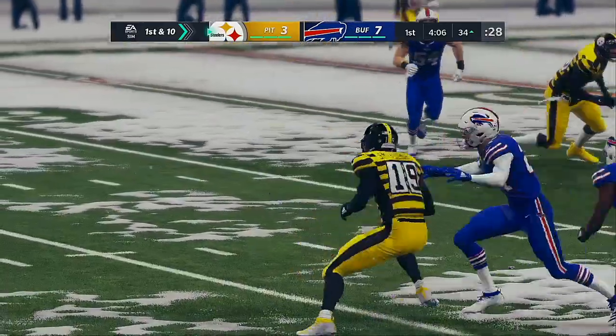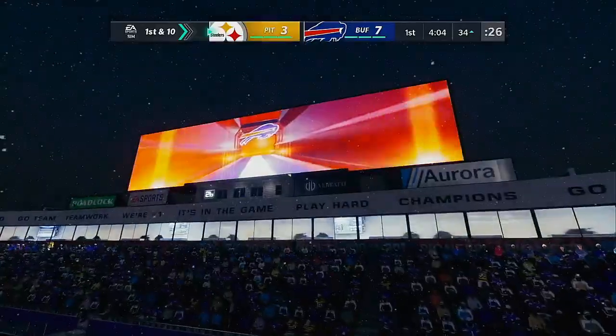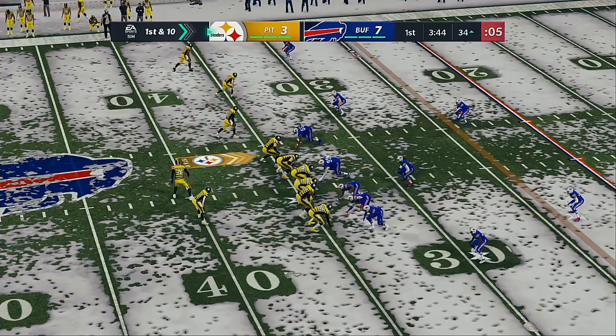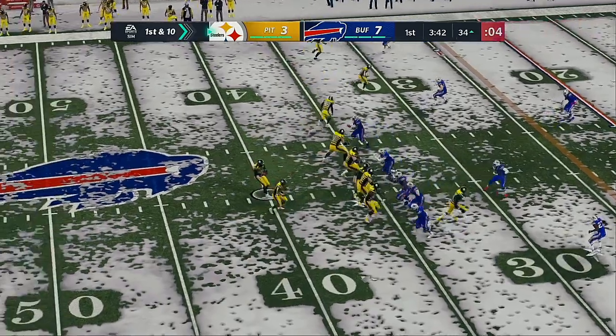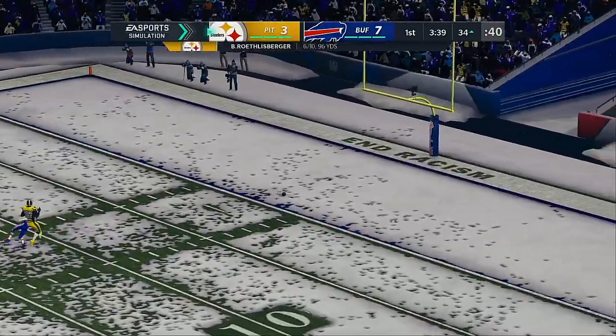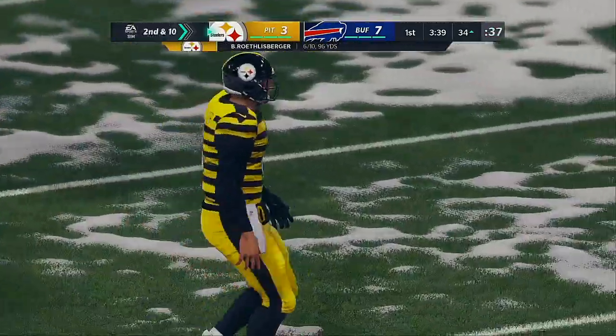Now that was pretty. They executed that curl route versus zone coverage, and that changes things a little bit, because against man, it's often a tight curl, a sharply run route. Against zone, you're just looking for that open spot, that dead area, so you may curl a little bit wider just to get to that place. And usually a tight window. He fired a bullet in there for the completion.